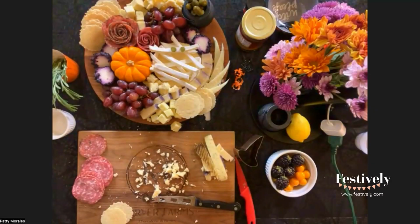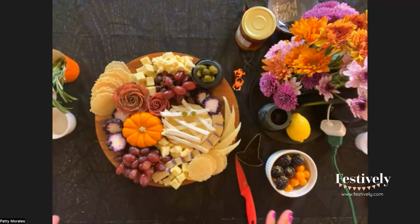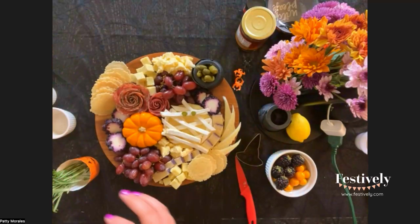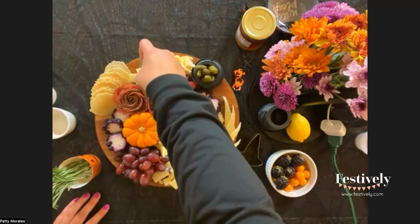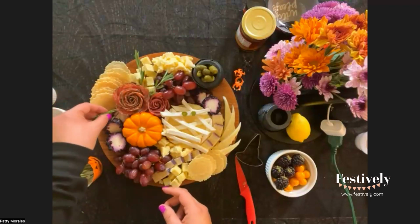So my other really big tip to elevate your board is to garnish. With garnish, you can use any fresh herb. So you can use rosemary, sage, mint, basil, any fresh herb. And it's just going to take your board to the next level. What I like to do with the rosemary is give my roses some little leaves here. So I'll put that around my roses.